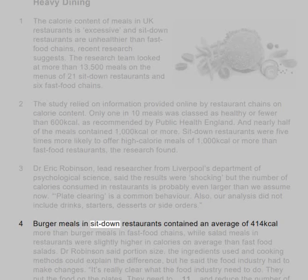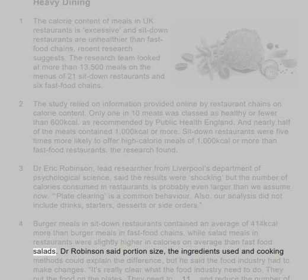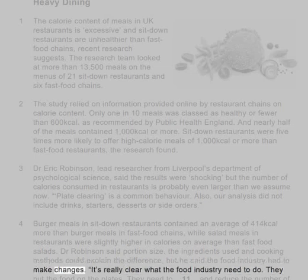Burger meals in sit-down restaurants contained an average of 414 kilocalories more than burger meals in fast food chains, while salad meals in restaurants were slightly higher in calories on average than fast food salads. Dr. Robinson said portion size, the ingredients used and cooking methods could explain the difference, but he said the food industry had to make changes.